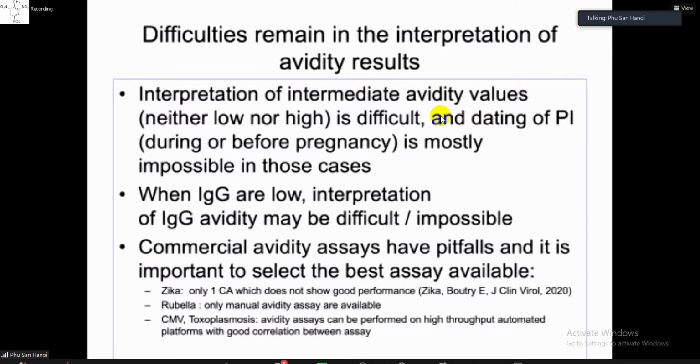So difficulties remain in the interpretation of avidity results. Interpretation of intermediate avidity values, results that are neither low nor high, is difficult. And in those cases, dating of primary infections during or before pregnancy is usually impossible. Another problem is to do avidity when the IgG values are low. The interpretation is difficult, and sometimes it's impossible to give a result.